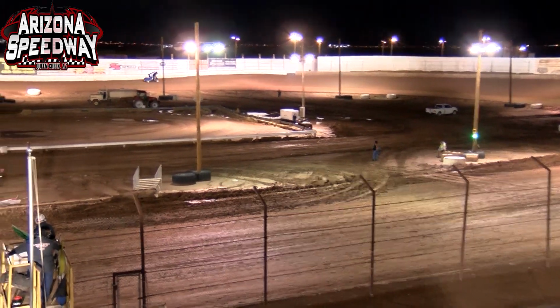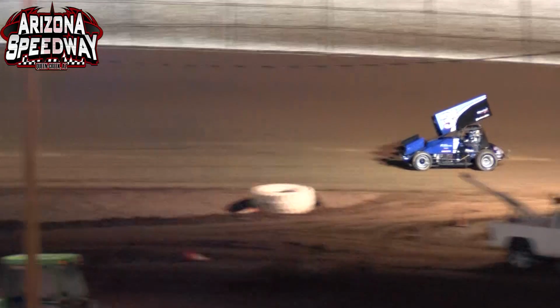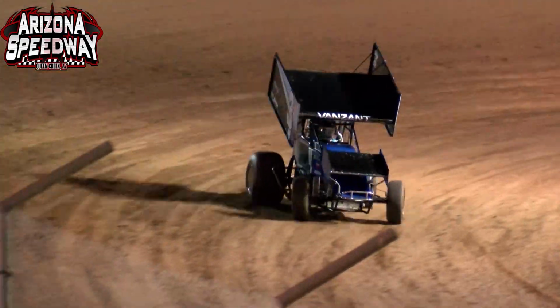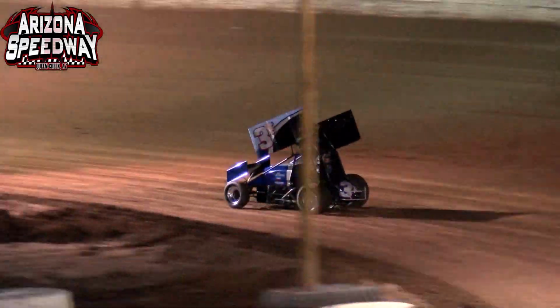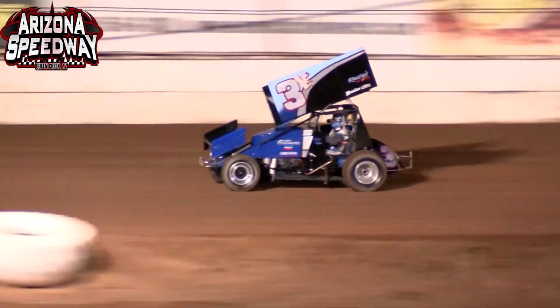Of course, crew working very hard to get not only the track prepped after the rains that came this week, but also the pits. It was a big old cluster down there when I showed up around 2 o'clock this afternoon. But crew here at Arizona Speedway did a fantastic job to allow us to race here for 2 nights.